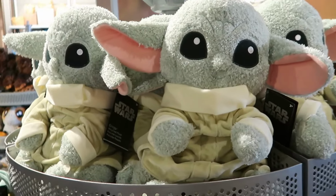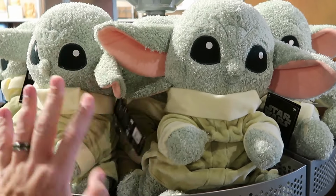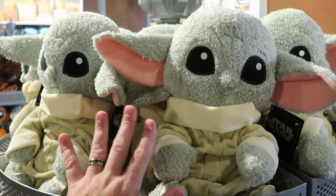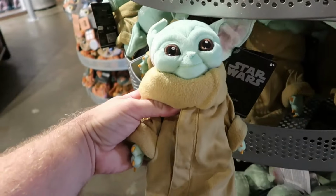Of course, you can never go wrong with some good Star Wars plushies. They have the Grogu weighted plushies here. These are $45 a piece, but a super duper soft material. Really cool though, they have a whole basket of them. Underneath there, they have the Grogu plushies.